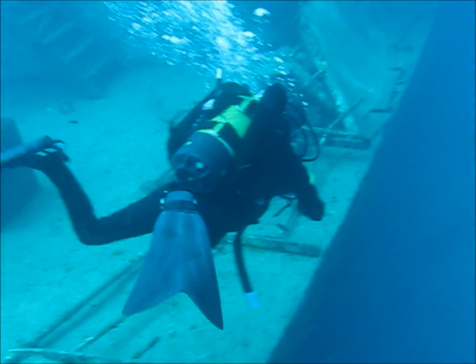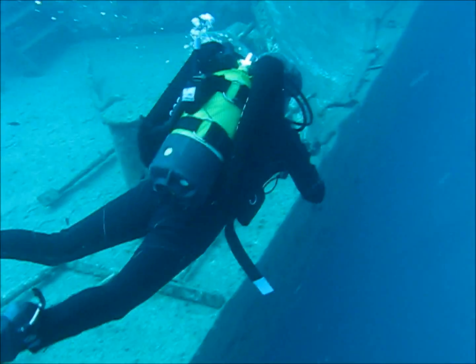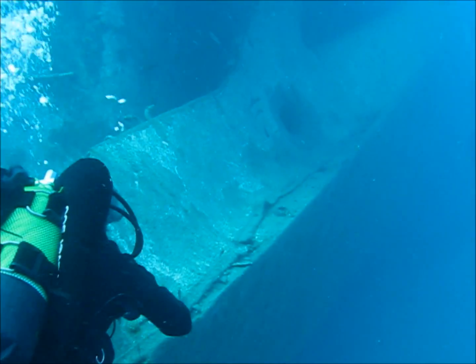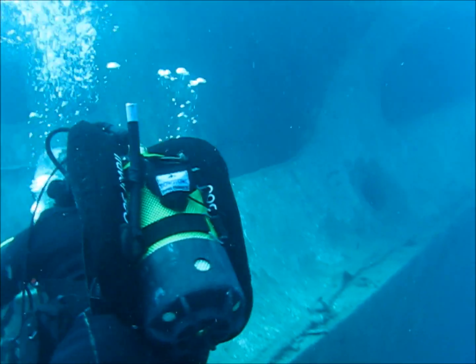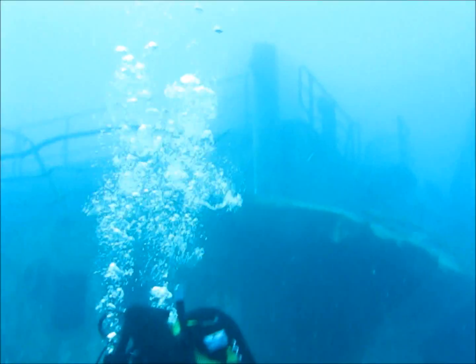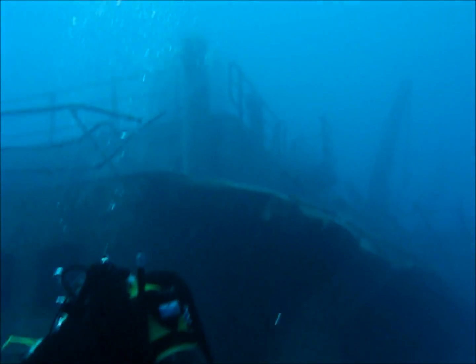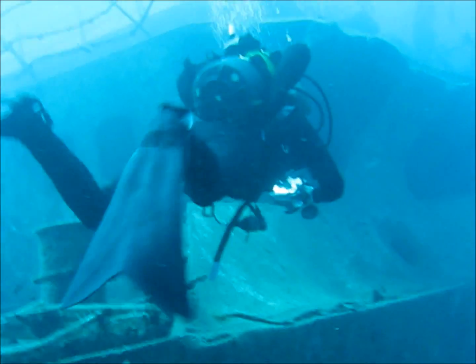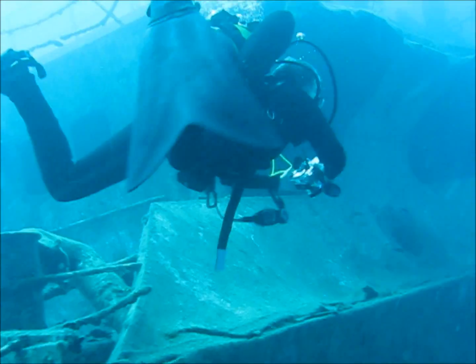Now we make progress towards the centre of the vessel where the explosion occurred, which brought her to her present fate. She was scuttled the 2nd of September 1998, 3.5 years after the explosion that killed 9 dockyard workers in the Grand Harbour at Valletta.